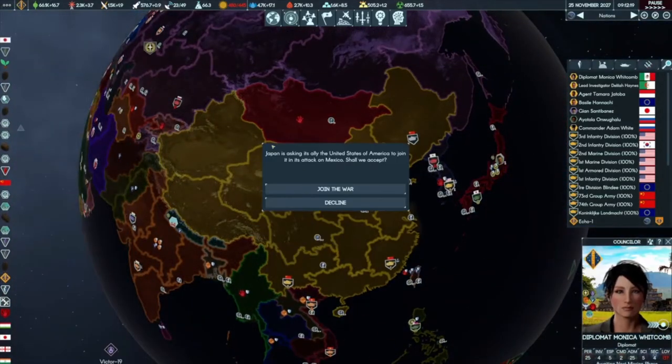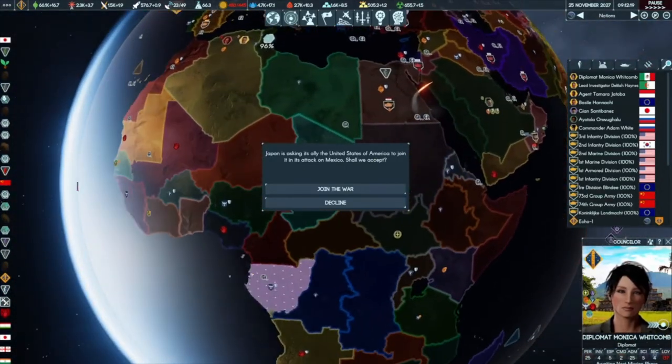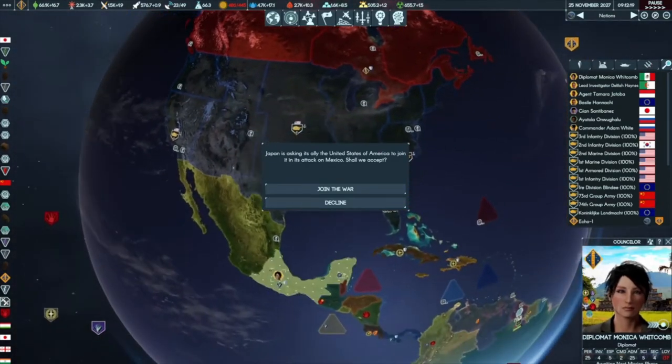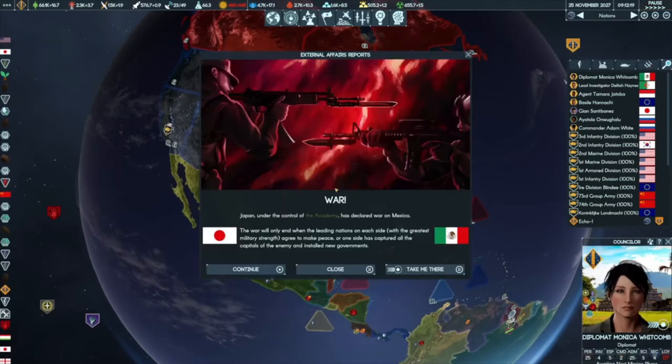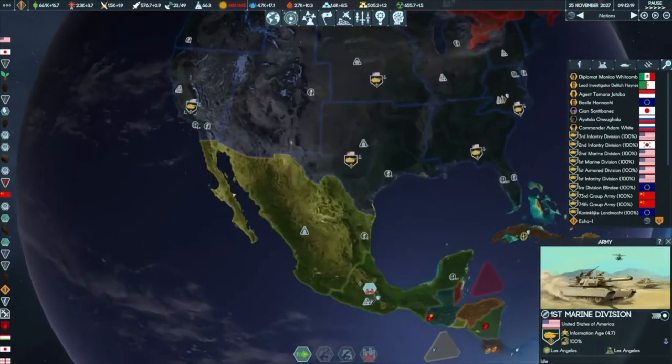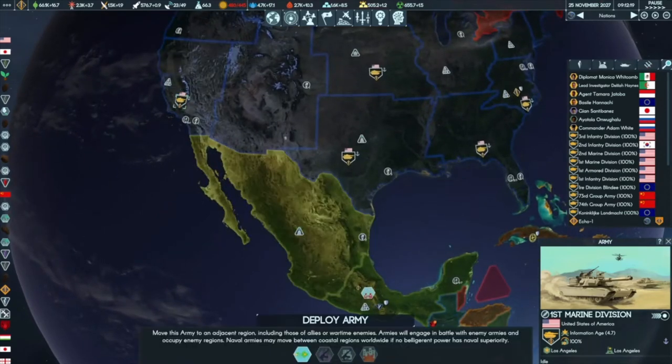Those projects. Japan is asking to attack Mexico. I think we should attack Mexico. I mean, it's right here. We kick the servants out, right? Let's do it. Let's attack Mexico. I don't know why, but it seems like kicking the servants out is a good thing.